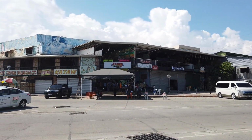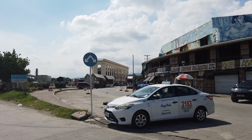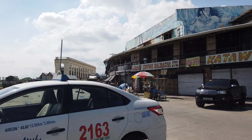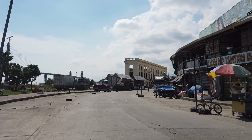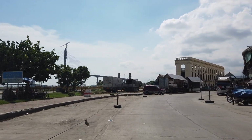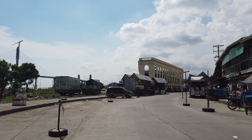So here you cross over, you see that old building there, Aduana. There used to be the Mauritania Compania. That's another old building, part of our history. Unfortunately, it is under dispute. So it's the political problem that prevents it from being developed into a tourist attraction.